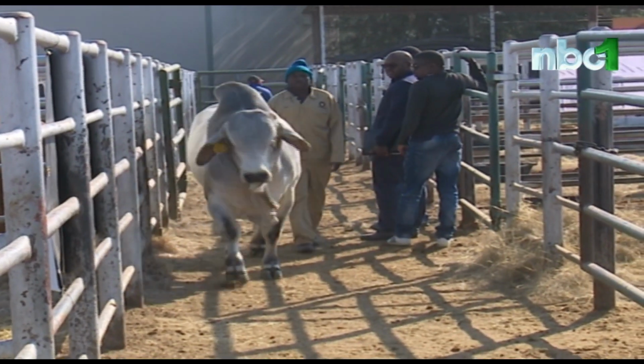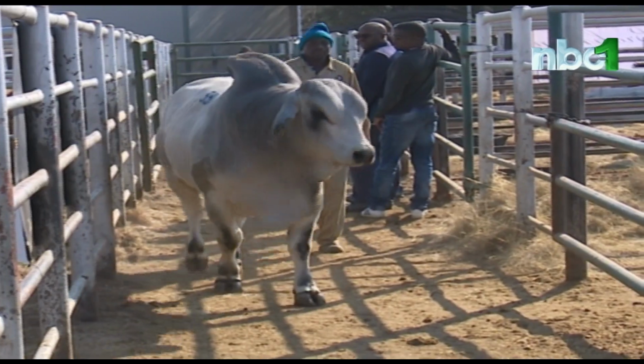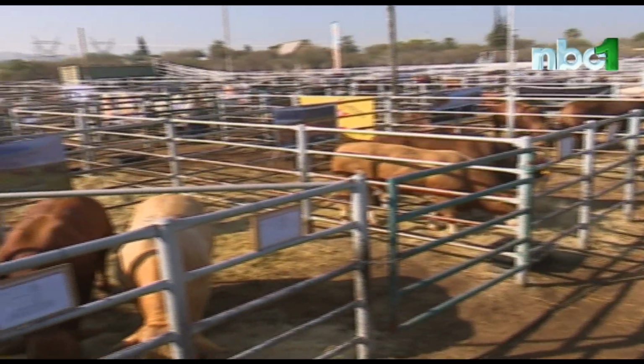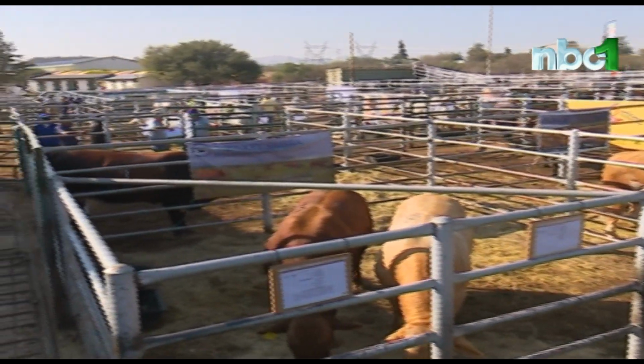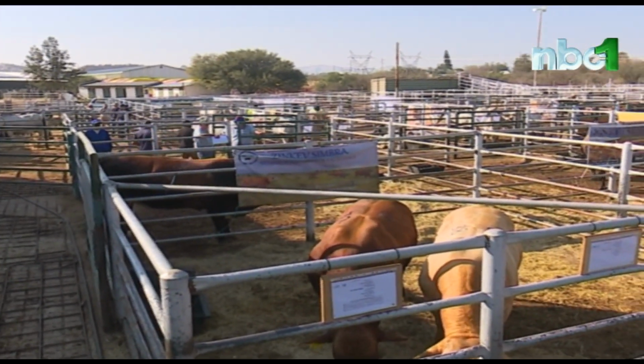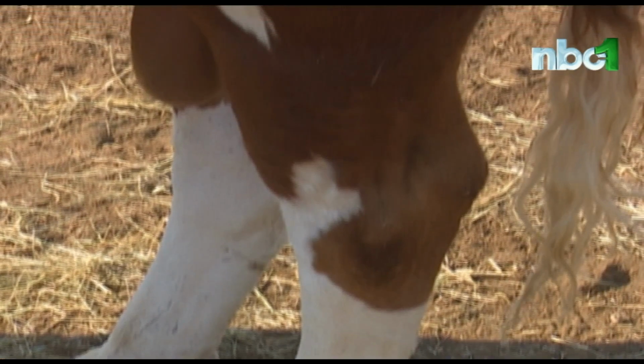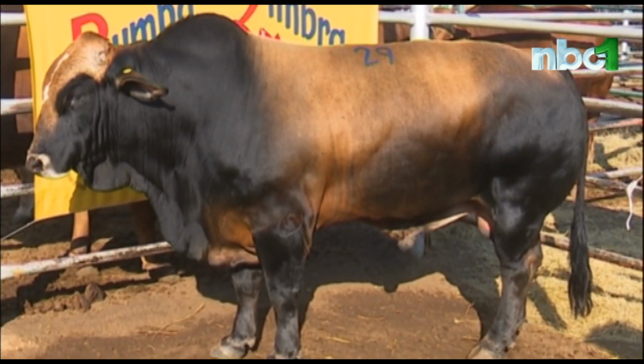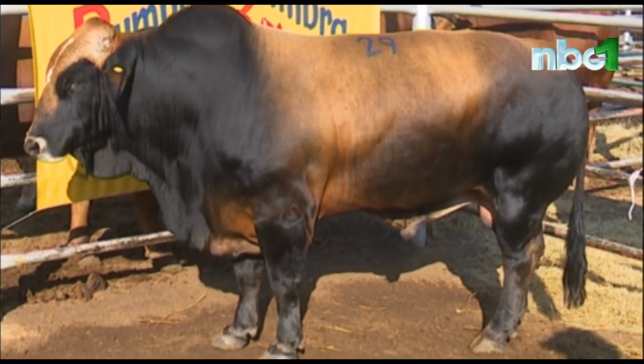So if you find yourself wanting to buy a bull or a cow, normally you have to arrive a day in advance and see the animals. This gives you an indication as to what's on offer. You have to know what to look for, so here are some basic traits presented by Agri-Stud Services personnel, Kip Lepin. The bull must look like a bull, according to Le Pen.